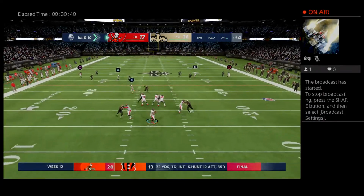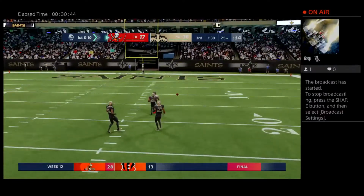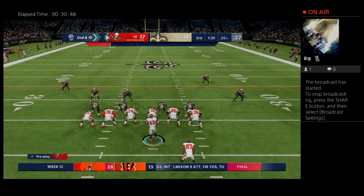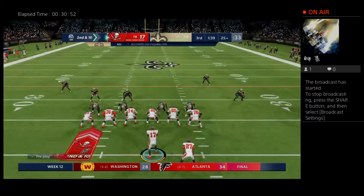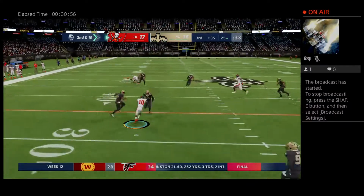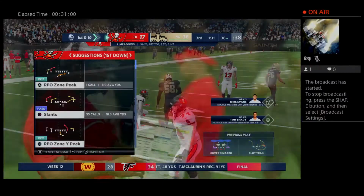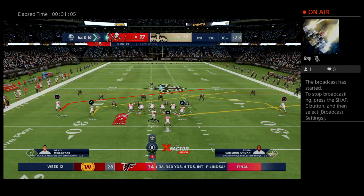On 1st and 10, Meadows. Deep ball for Goodwin. And that will be incomplete. Would have been a big hitter if they had connected. Instead, it's now 2nd and 10 at the 25-yard line. Throwing again on 2nd and 10. Meadows. They'll find Miller. That's complete. And he's taken down, but able to slip across the 35. 11 yards there. 1st down.